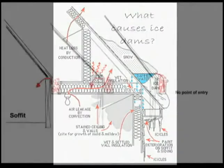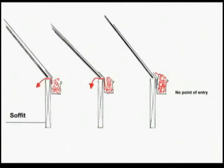I hope you can see this. This is a little crude, but over here, that's the Ice and Water Shield, and that's your gutter apron, okay? And what we found was that when the ice, we're using red for ice because it shows up, when the ice started to build up in the bottom of the gutter, and the water was coming down on top of it, what would happen? The water crawled up behind the gutter, over the top of the baseboard, and bam, it was in your soffit.